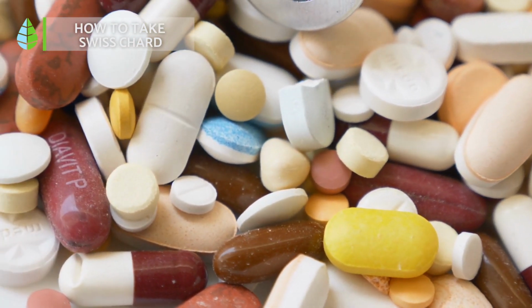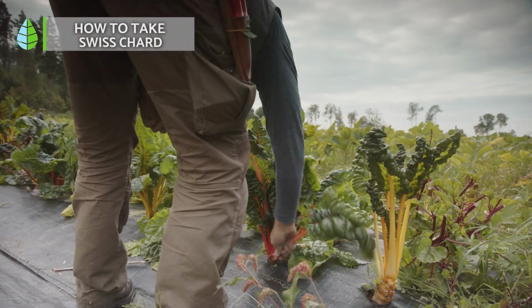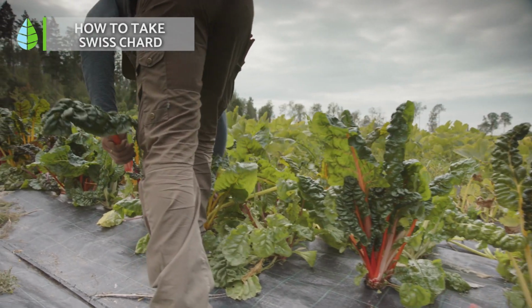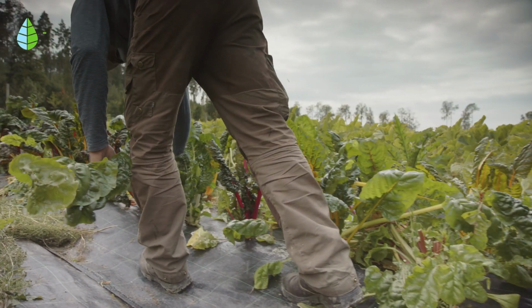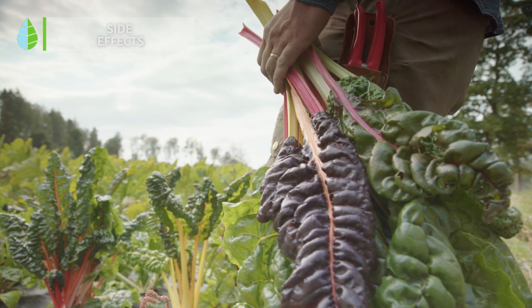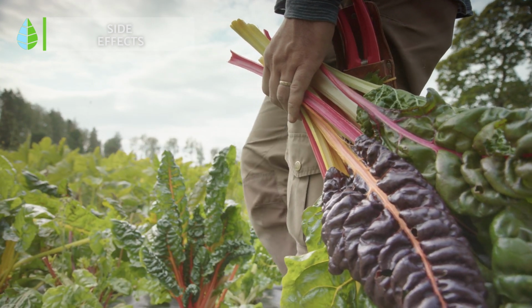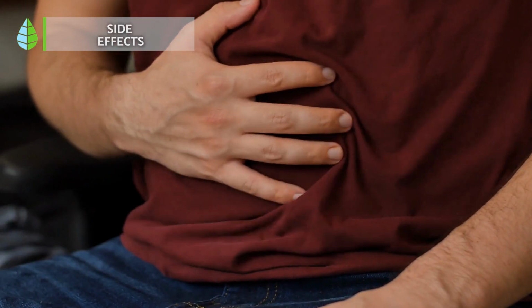An alternative way to consume chard is through food supplement capsules, which can be found in pharmacies and health food stores. Side effects. It's important to note that while chard is a nutritious food, like many others, it can have potential side effects and contraindications.